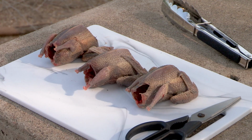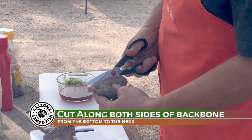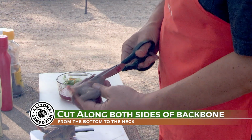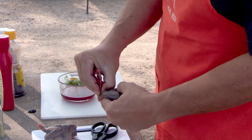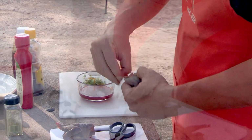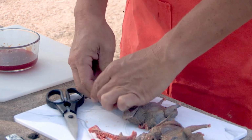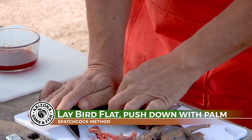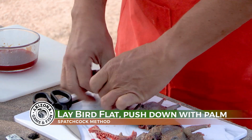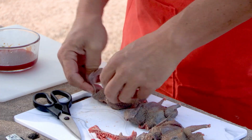Now I'm going to show you how to spatchcock your birds using the palm of your hand and the cutting board. So we're just cutting right alongside the backbone here, all the way from pelvis up through the neck, and it comes right out. So I'm just laying it here on a cutting board, so I can get my palm right there on the center of that breastplate and just push down. It'll hopefully break it just a little bit so it all sits flat.